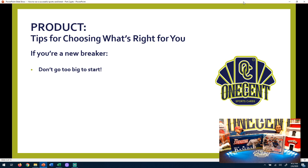One is don't go too big to start. What I mean by that is don't go all the way down the road of buying a case of cards and thinking, okay, great, we're going to break all these. Start with a box, a few boxes maybe, and then get used to doing breaks live, get used to figuring out how it will be financially feasible for you to do it long term, and figure out kind of what your audience likes. Because if you go too big to start and you end up with a bunch of inventory and you can't get rid of it, if you're a card collector like me, what you'll do is you'll end up opening it and it costs you money.